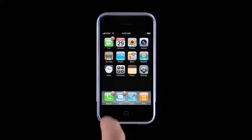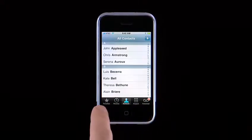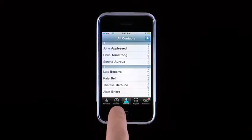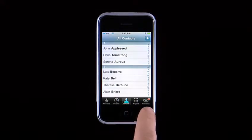To make a phone call, start by tapping on the phone button. There are 5 buttons along the bottom of the screen so that you can quickly access Favorites, Recents, your contacts, an old-fashioned keypad, and visual voicemail.